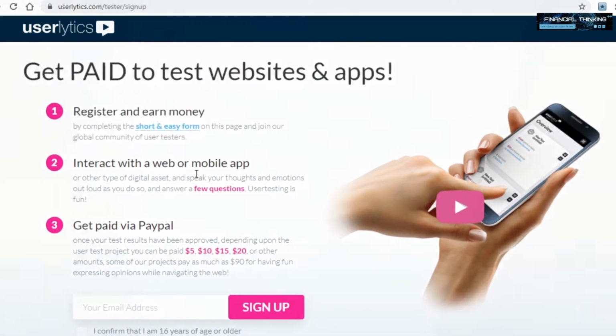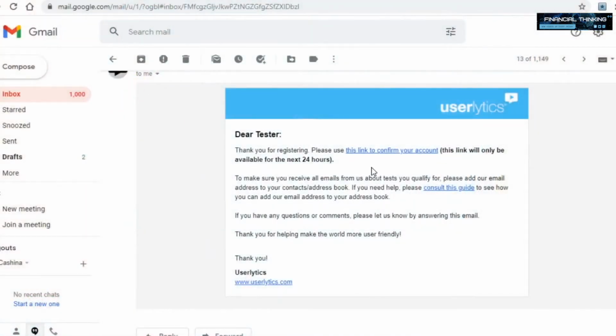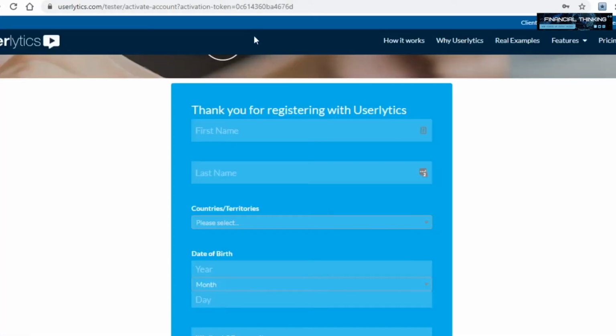The next thing you will need to do is go over to your Gmail account, as Userlytics will send you a message to your email address so that you can confirm it. And this is how the message will look. To confirm the email address, just click right here. Finally, once you do that, you will be able to actually sign up as a tester.